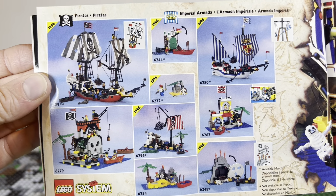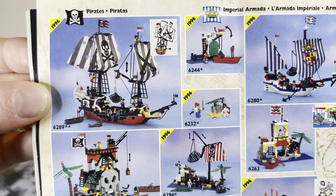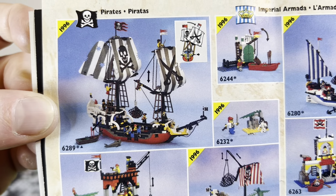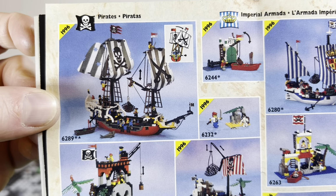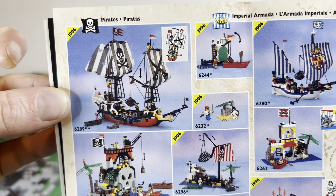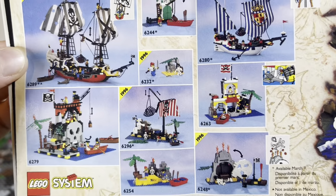Big thing for pirates that year was another new pirate ship. This is definitely more, I guess, rugged bandit looking pirate style, where the sails are shredded and it's just more, I can't think of the right words, but anyways, you give your thoughts and opinions in the comments if you want. But yeah, definitely a more brutal looking sort of pirate flavor there that year.